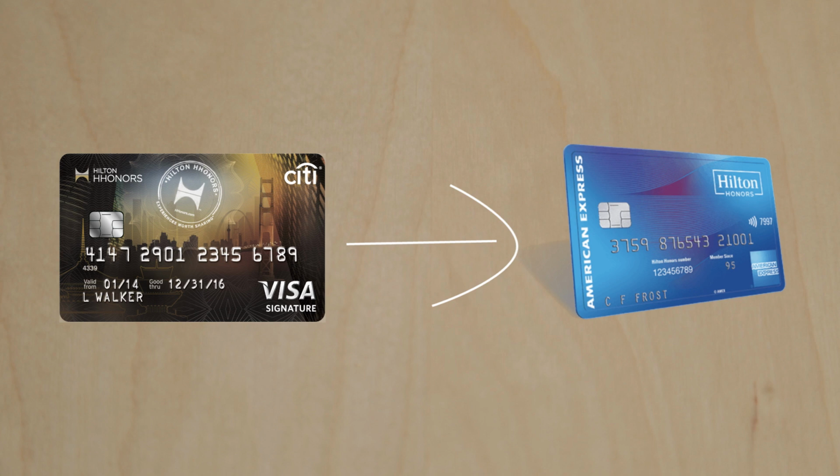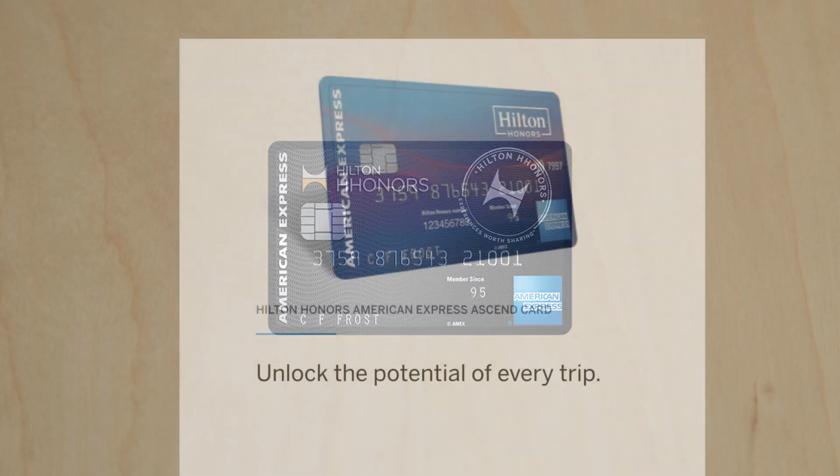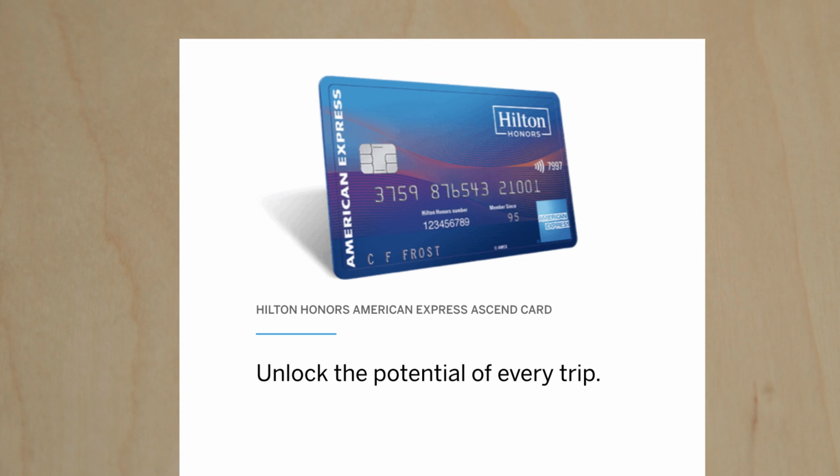And if you have the Hilton Honors card from Citi, you'll be transferred over to this American Express card in January. Now let's have a look at the Hilton Surpass card, which is kind of like the next rung up on the ladder. This is the one I have currently. The Surpass card gets you 12 points per dollar back on Hilton purchases, 6 points per dollar on grocery stores, and it gives you gold status with the option to upgrade to diamond status after spending $40,000 on your card in 1 year. Now this card is actually going to be renamed the Hilton Ascend card, and they're making a few changes to this card as well.